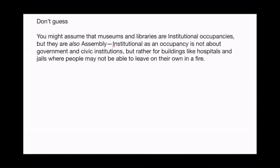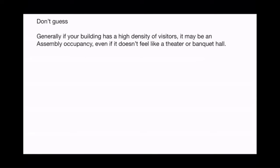Institutional is not really about the fact that it's institutional. Institutional generally is not about government, civic buildings, and that kind of thing, but it's rather for buildings like hospitals or jails where people can't leave on their own. So institutional actually has a lot of requirements, and that's one of the reasons why hospitals and jails look so bad, because there are just a whole bunch of things we can't do when we're making an institutional building because people can't leave, or at least they can't leave on their own volition unless they're ambulatory and they're not incarcerated.